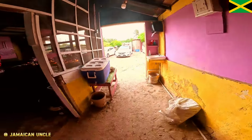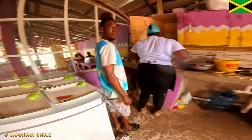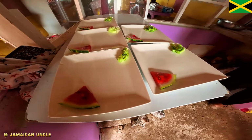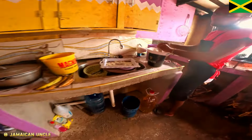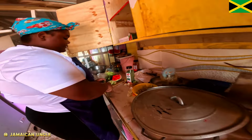Can I come in the kitchen, sir? Look over here. Look on the plate, it looks nice. You set it up with the melon and a little greens. And you are the chef, right? Yeah, me. How are you, man? I see you're doing a good work here.